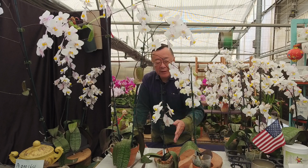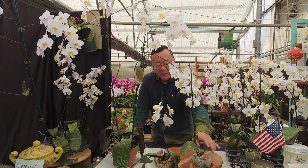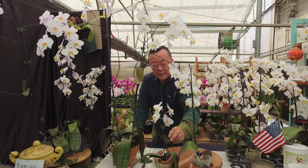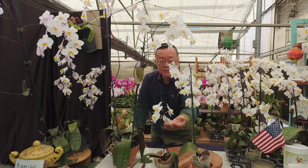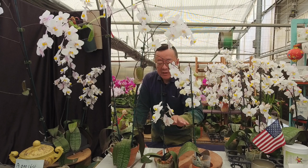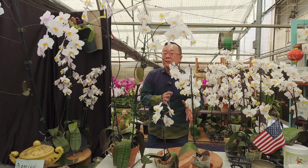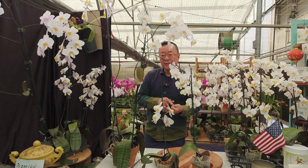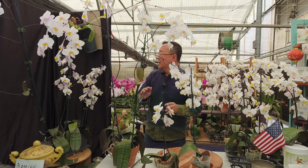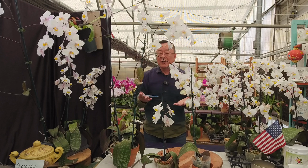I know you don't want to cut off the flower, but think about the future, next year. Once we see what the flower potential looks like, we just cut off the spike, and then we put them in the warmer greenhouse, warmer day, warmer night, for the vegetative stage. This greenhouse here that you see is our flowering greenhouse.